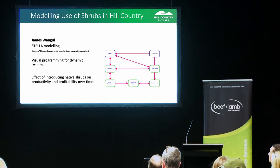In this modelling, James, do you have any way of including the value of protecting soil structure, preventing what we saw earlier on, or is that too difficult to...? I think you could include it. We don't have that in the model at this point, but we know that if you can reduce erosion on your hill country farms, you reduce maintenance costs.